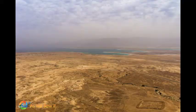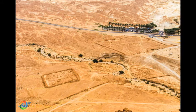Who built it for them? Slaves. Of course. Who were slaves at that time? The Jews, because the war was over 3 years ago in Jerusalem. Okay, this is the last scenery.